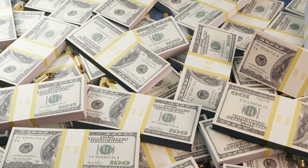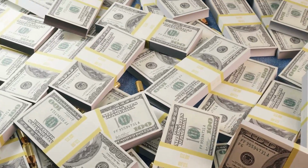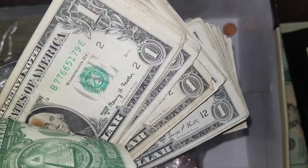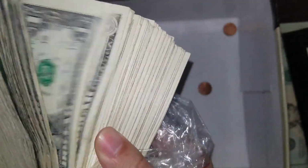When a bill becomes too worn, defaced, or torn to be useful, it's pulled from circulation and sent back to the Federal Reserve banks. There, it's shredded and destroyed, making way for fresh, crisp currency.